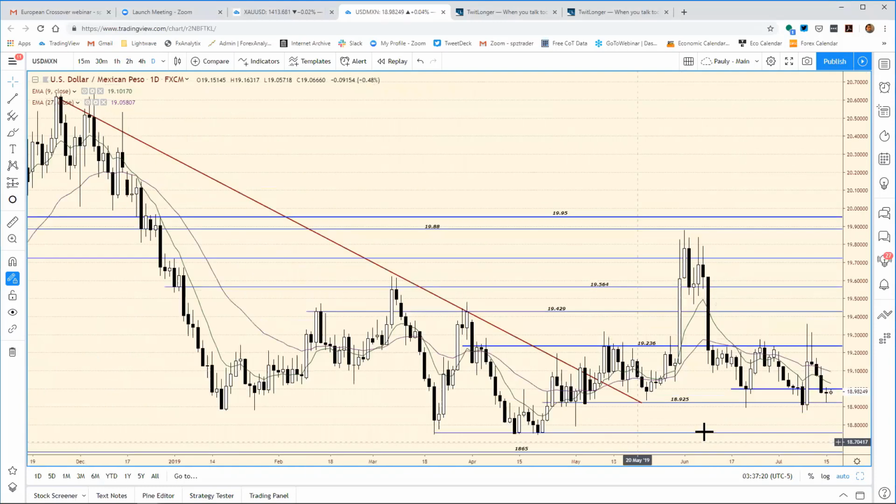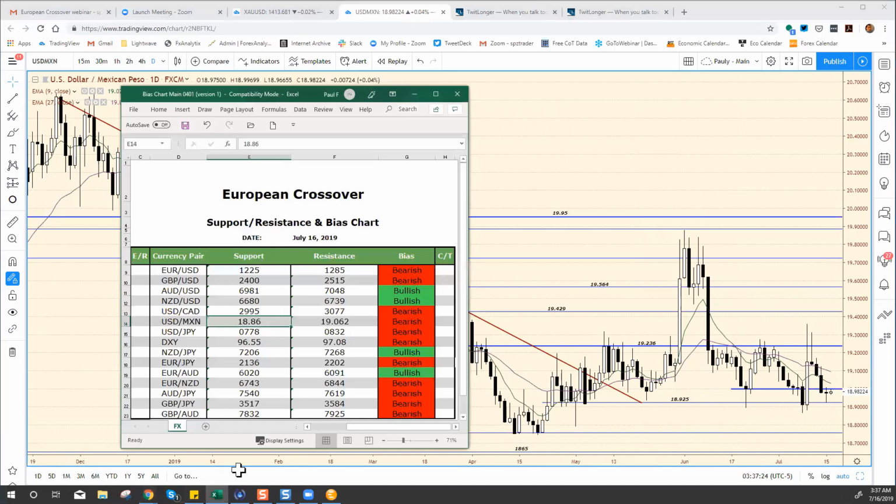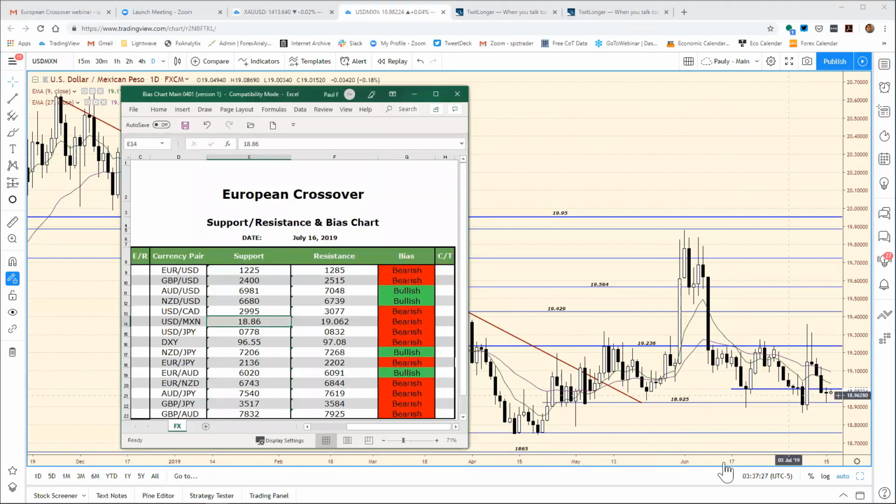No changes here in the peso. I've got bias chart support here at 1886, resistance is 1906. Really, there's a potential for this thing to get down to 1865. So no changes here whatsoever on the peso. I really don't see anything happening here.